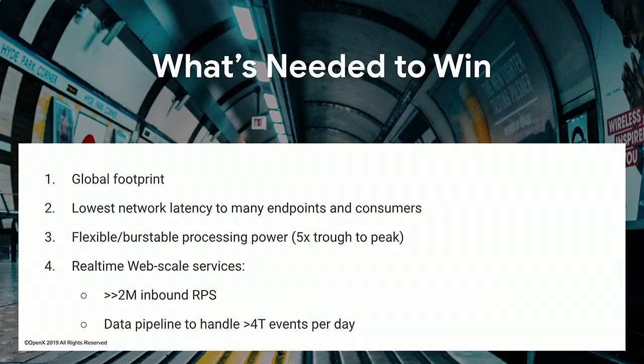It's a 5x trough-to-peak universe, and gosh, isn't that auto-scaling? Can't you do something about that? And it's really real-time, and I call web scale. So at any given moment, we could be up to 2 million requests per second. And as I said, more than 4 trillion events. So this is a pretty demanding set of workloads.